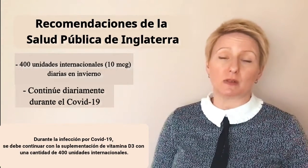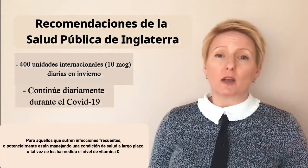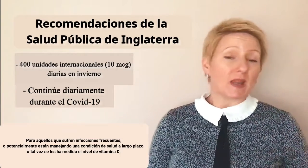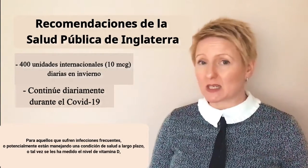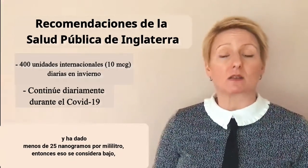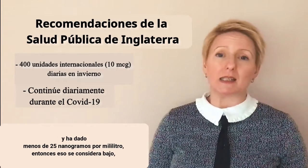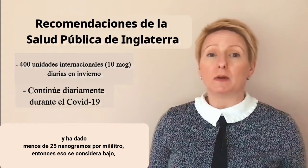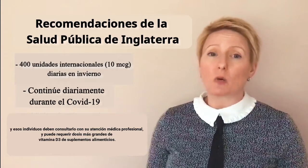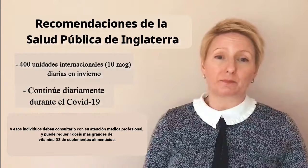400 international units. For those who suffer with frequent infections or potentially are managing a long-term health condition, or have maybe had a blood test to have their vitamin D level tested and the interpretation of the results has come back at less than 25 nanograms per milliliter, then that is considered low, and those individuals should consult their healthcare professional and may require larger doses of vitamin D3 from food supplements.